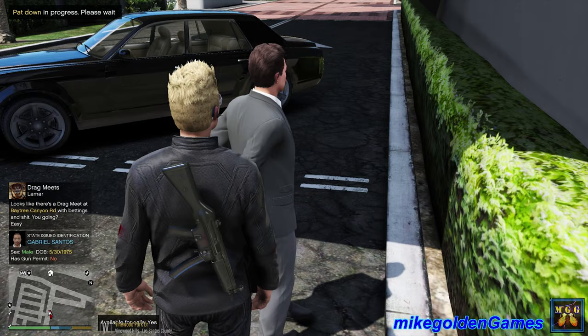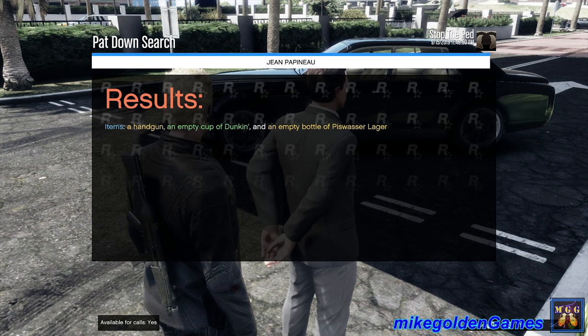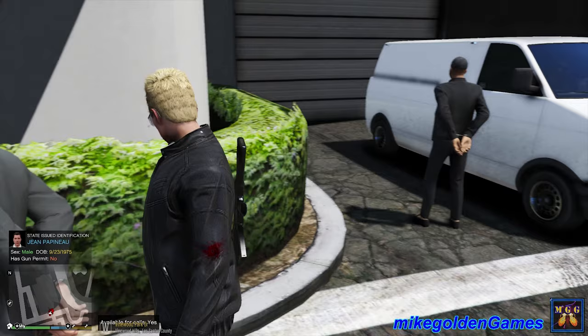He's got a nice suit on. It actually says the Diamond Casino and Resort. I wonder if this guy works for the casino. Let's see. A handgun, an empty cup of Dunkin', an empty bottle of Pisswasser Lager. He does not have a gun permit, and he had a handgun on him. So he is going to get charged with that. So out of these three people, this was the only guy with a gun.